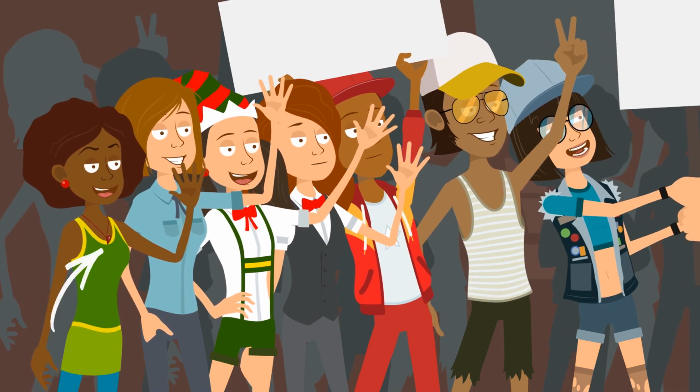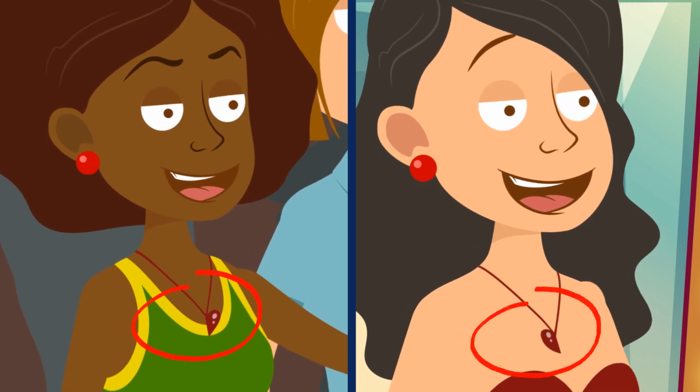The real Lisa is wearing a necklace with the left half of the heart on her neck. It matches the one Helen is wearing.